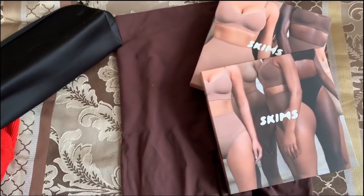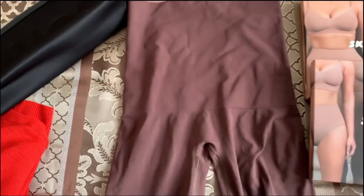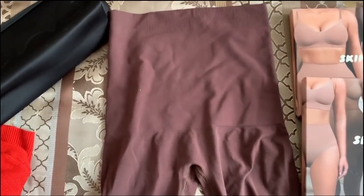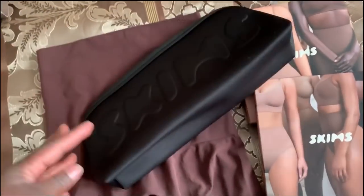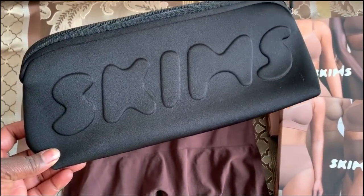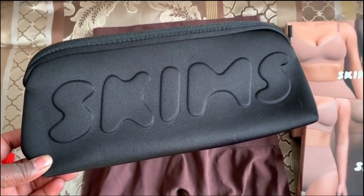I only tried on one thing, and the one thing I tried on, I'm keeping, obviously. These I didn't try on, and the reason I know it doesn't fit is because when I was getting ready to try it on, it was a struggle to even get it past my thigh. So I was like, you know what, let me just stop. But I actually like the packaging. I know some people didn't like the boxes it came in. One of the shaper shorts came in this, but I don't know where it is right now, I gotta find it.